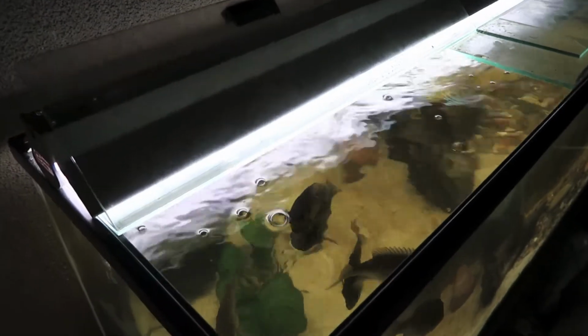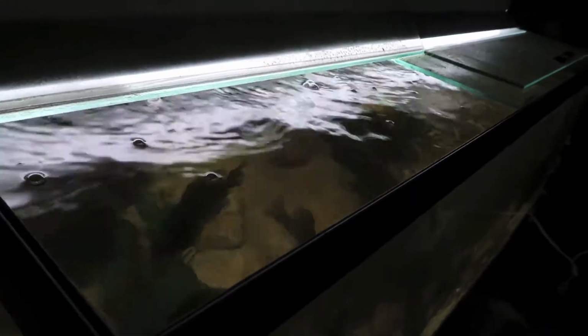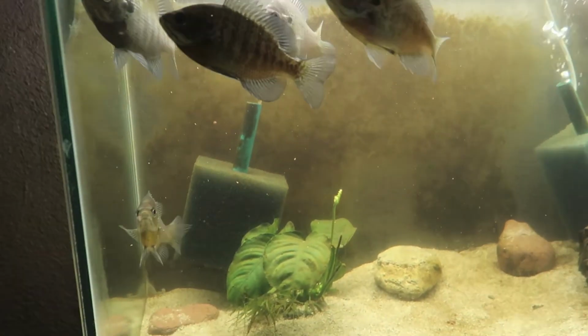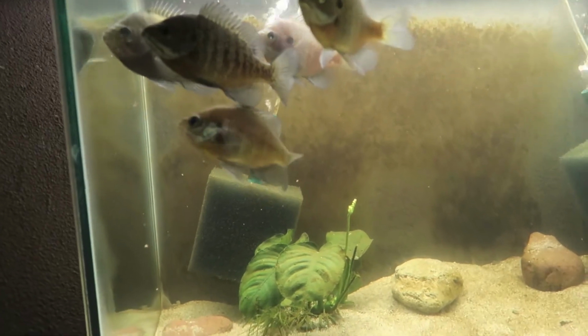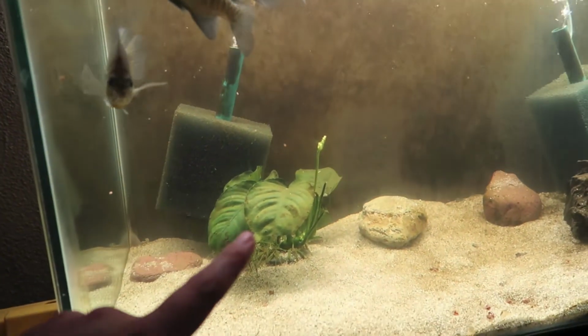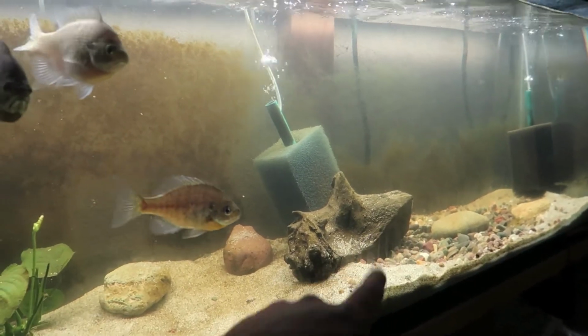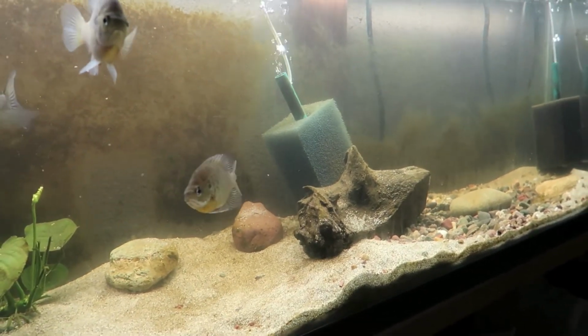Yep. So they love pellets, they love flakes, they love worms, they love fish. Anything that can fit in their mouth. Like I said though, they like smaller things better. So all we basically have in here is, I think there's 5 bluegill. Yeah, 5 bluegill. We got a plant. We got some stones that I got from my driveway. We got this piece of wood. I don't even know where I got that, but I had it.